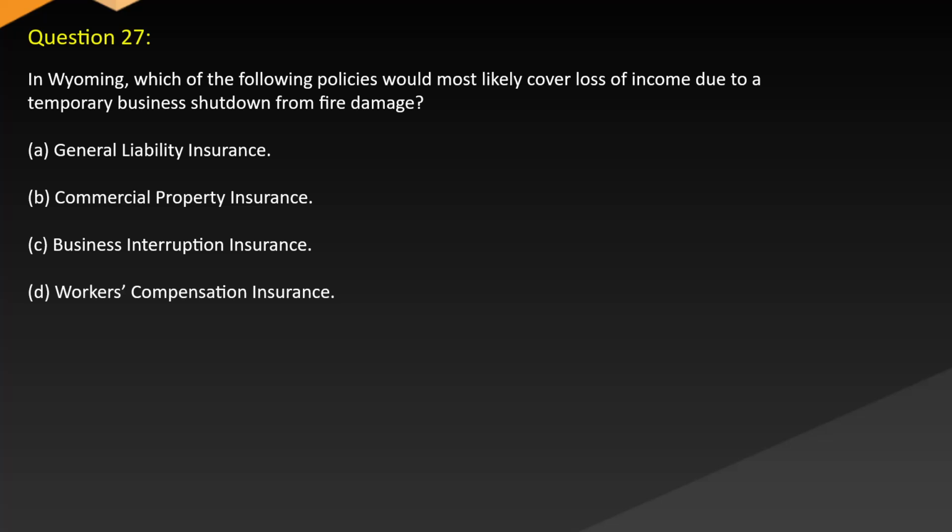Question 27. In Wyoming, which of the following policies would most likely cover loss of income due to temporary business shutdown from fire damage? A. General liability insurance. B. Commercial property insurance. C. Business interruption insurance. D. Workers' compensation insurance.